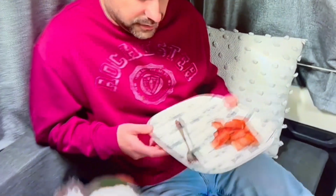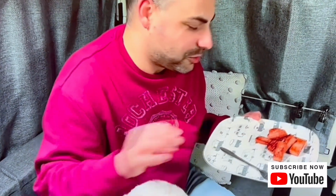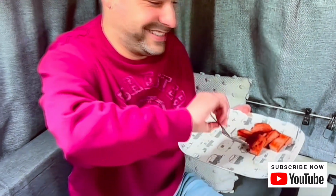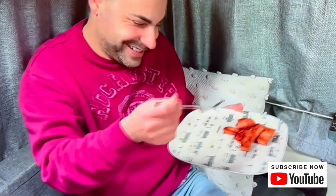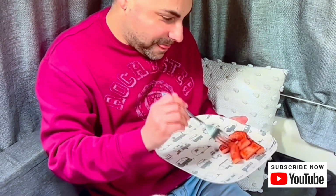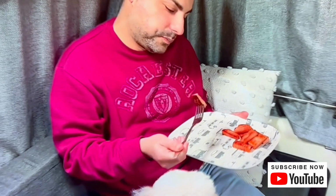Now, the whole idea of this is to show you different foods you can take away camping if you want something quick and easy, that you can grab just from your local Coles or Woolworths. If you remember from last time, Adam is not the biggest fan of canned food, so that makes it all a little bit more interesting.